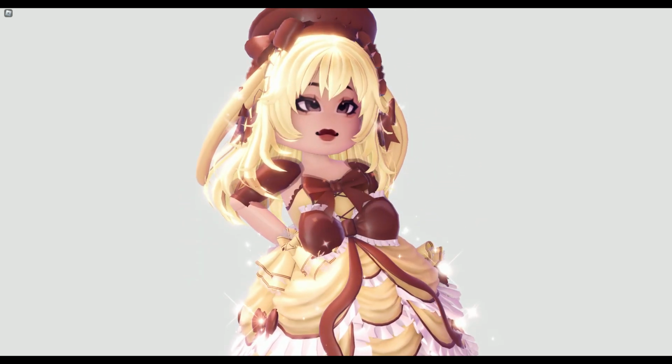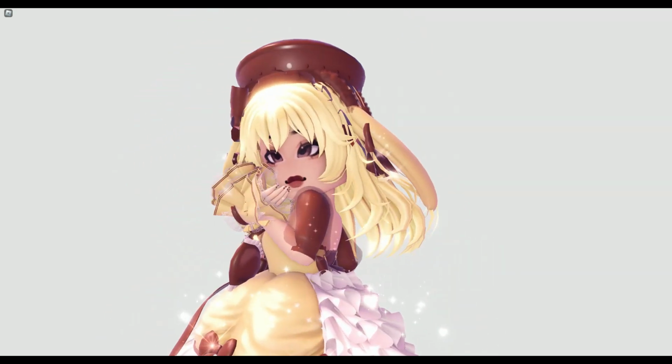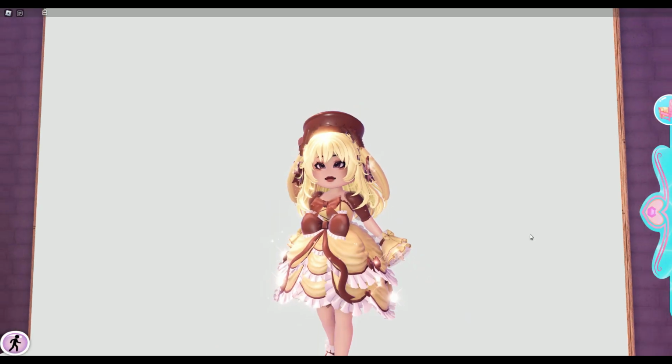But yeah, anyways, today we're gonna be... oh, my dog is barking! But anyways, today we are gonna be continuing the outfits. So let's get onto the first outfit, which will be My Melody.